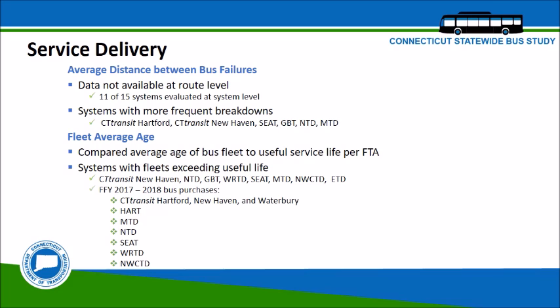Several systems had more frequent breakdowns compared to the statewide average. It is recommended that these agencies review the vehicles in their fleet to identify any patterns or adjust their maintenance schedules to prevent future failures from happening. However, the good news is new buses are on the way for several systems.